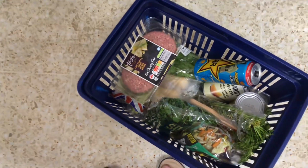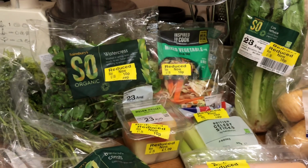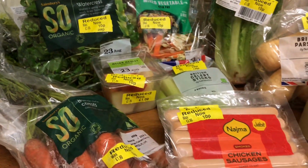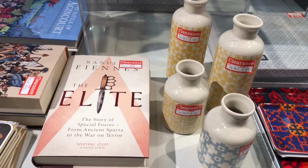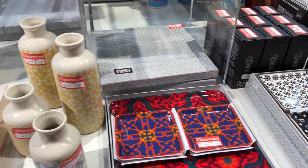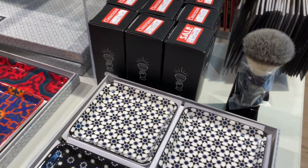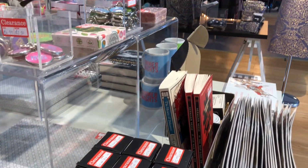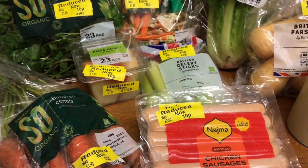Wherever I am, I always look for bargains. When I went to do my Sunday video at the Royal Armouries, I found a table there with a reduced section. I had a good look, but there was nothing I really wanted. So wherever you're going, always look and see if there's a reduced section. You never know, you might find something that you could use for a Christmas present, especially when you're looking in places like that.